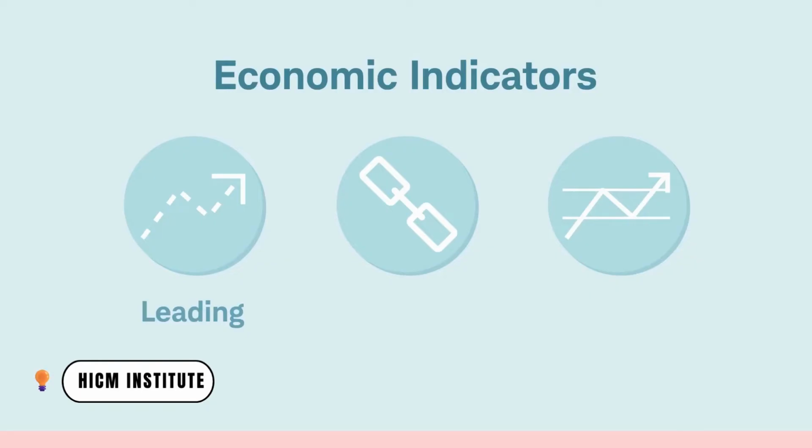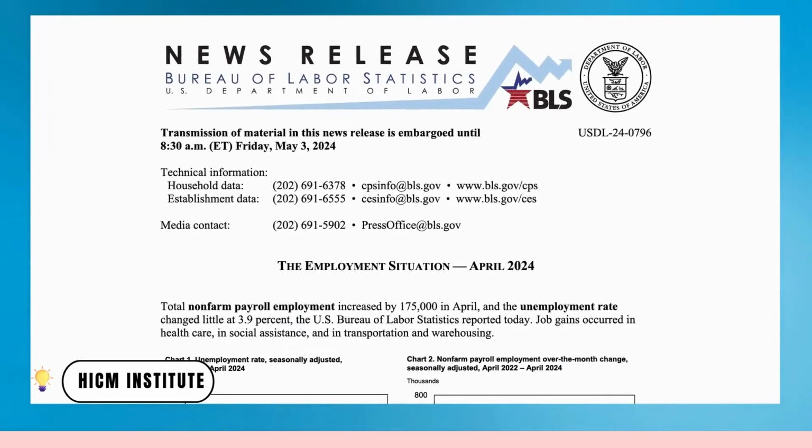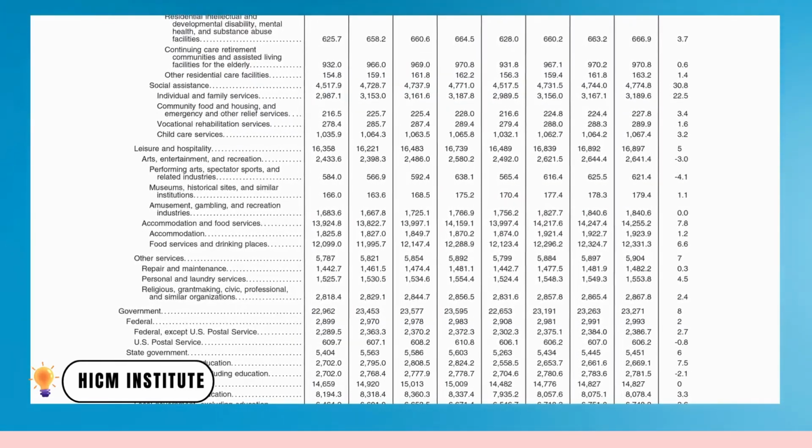Other data about jobs are coincident indicators because they can clarify the perspective on the economy today. They can also give insight about where the economy is in the broader cycle of expansion and contraction. One of the primary coincident indicators is the non-farm payrolls report. Near the beginning of every month, the US Department of Labor releases a report on jobs created, wage gains, the labor participation rate, and unemployment.